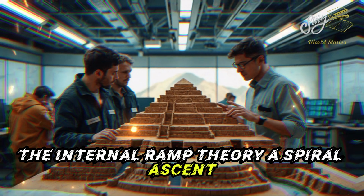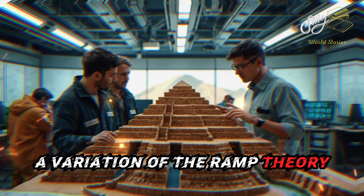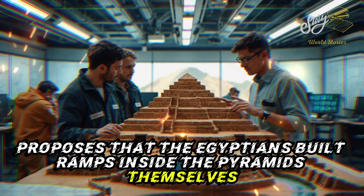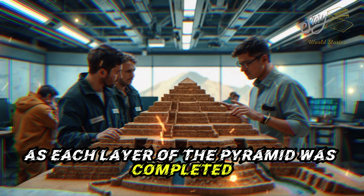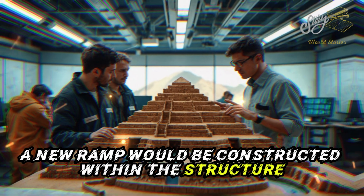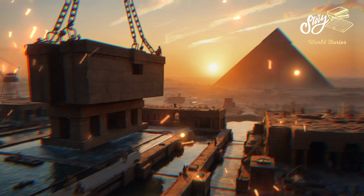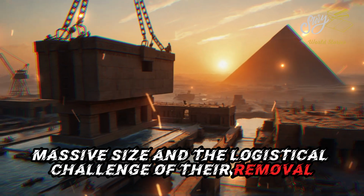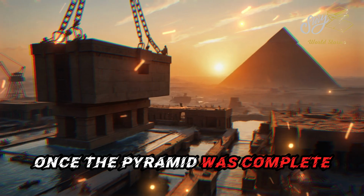The internal ramp theory, a spiral ascent. A variation of the ramp theory, the internal ramp theory proposes that the Egyptians built ramps inside the pyramids themselves. As each layer of the pyramid was completed, a new ramp would be constructed within the structure, spiraling upwards as the pyramid grew taller. This theory offers a solution to the problem of the external ramp's massive size and the logistical challenge of their removal once the pyramid was complete.